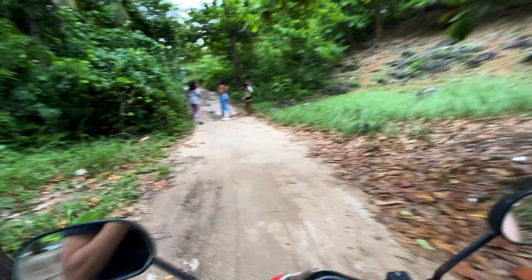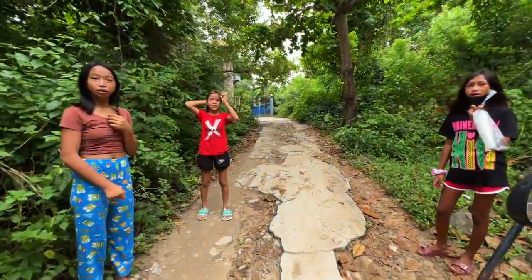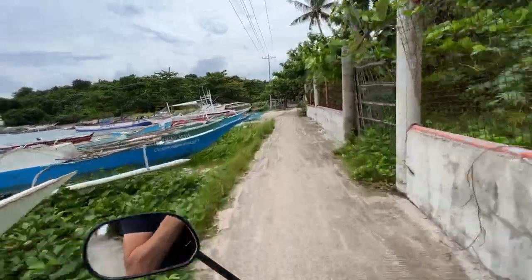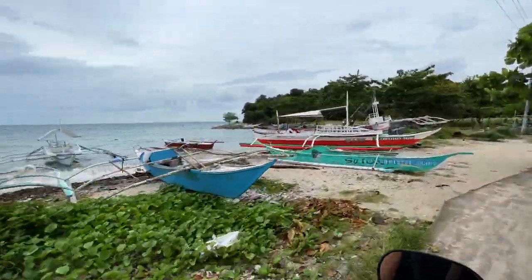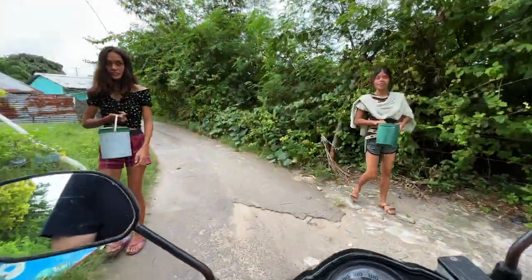It's like a peninsula. Hello, what's the name of this beach? Pillar Beach. Pillar? Okay, cool. Pillar Beach. Thank you. Plenty of goats, plenty of boats. North Beach, that way? Yeah.